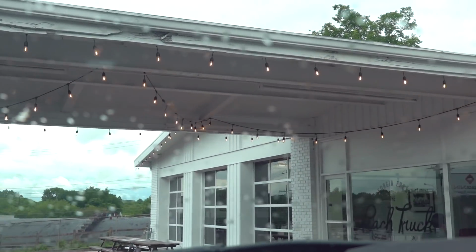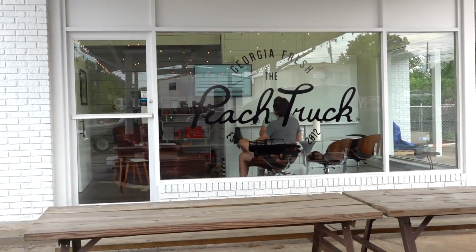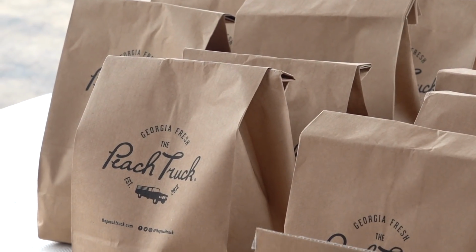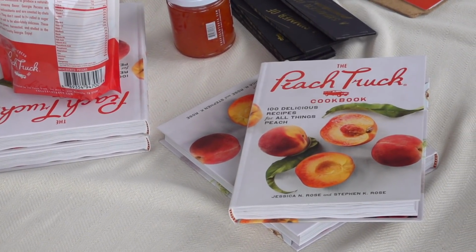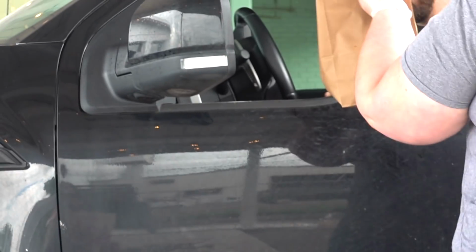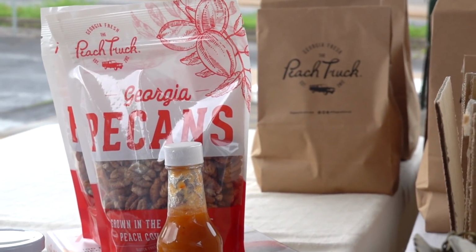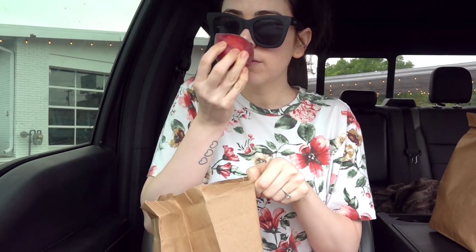So we're starting off this video at one of my new favorite things about Nashville in the summer, and that is the peach truck. Now this is pretty cool because this is just like a farm in Georgia that grows peaches that sets up these trucks where you can just buy peaches directly from them. We've probably bought like 8 bags now or something like that, and all of the peaches have been so delicious. This like officially makes me feel like a Southern resident and I love it.